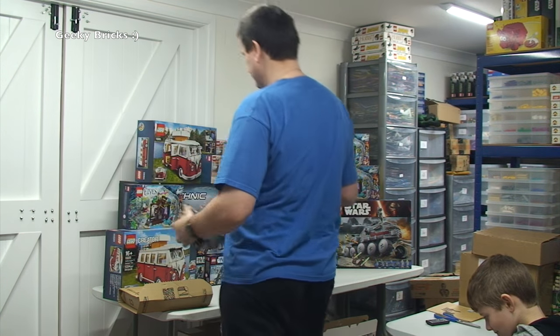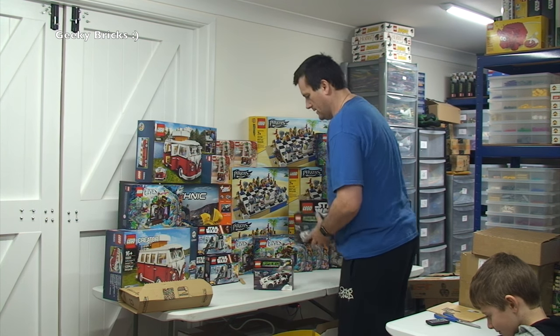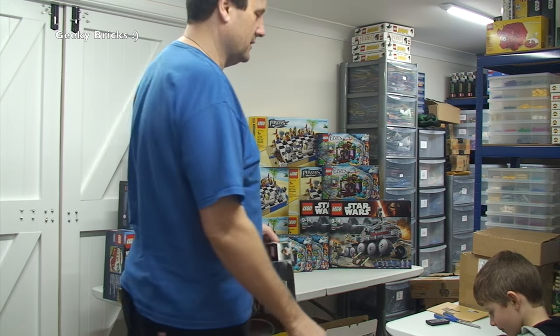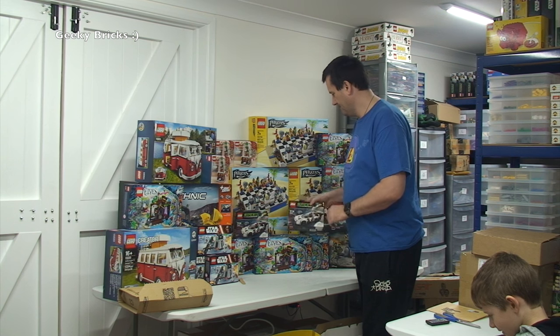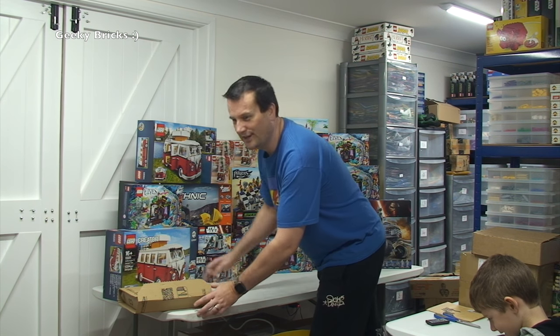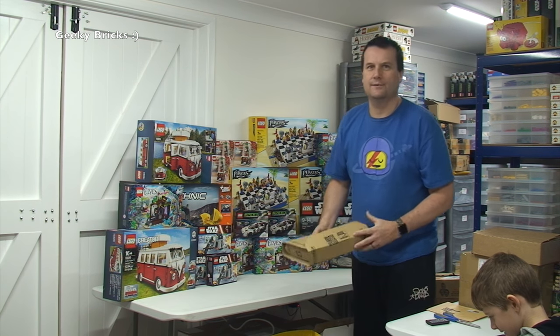So I do love cars. I do love cars, and in fact, I have an Audi as my car. Don't I, Ethan? Yeah. Is my car nice? Yeah. What do you like about it? Yeah, it's fast. Yes, I have a fast Audi.